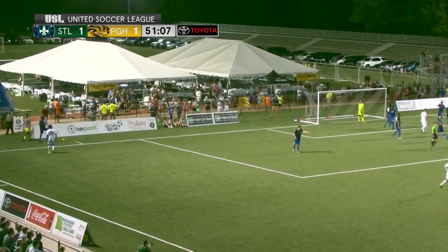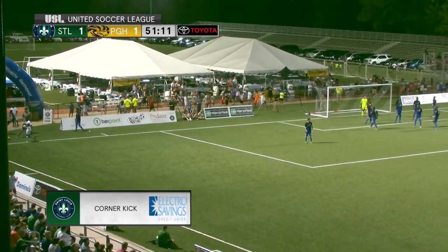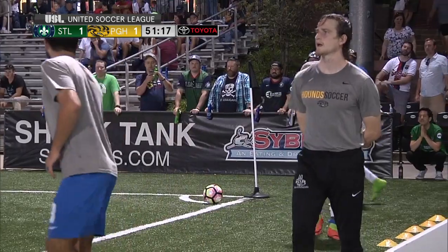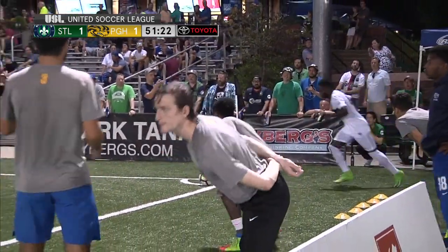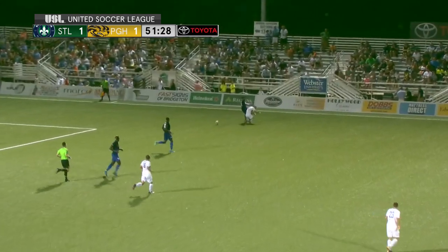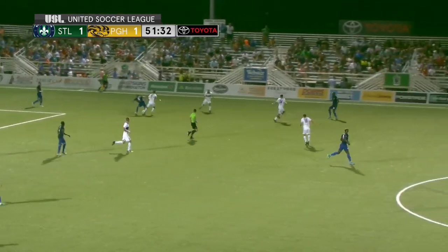Adewale. And this corner is brought to you by the Electro Savings Corner Kick. For a split second there, I thought he was actually going to be able to take a shot with his left foot, but he kept taking the extra touch, and he went wider and wider. Into the box, headed away. Stoikov got there first, but it is Pittsburgh on the ball.